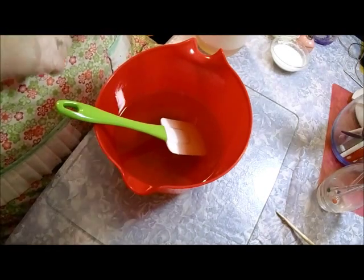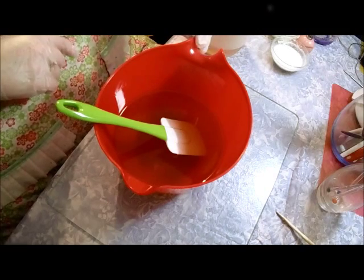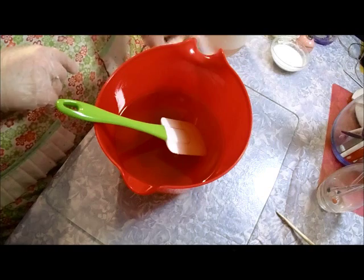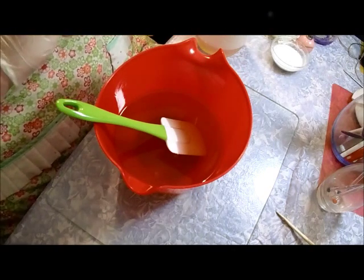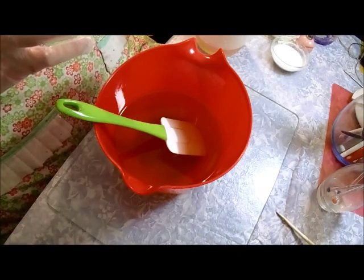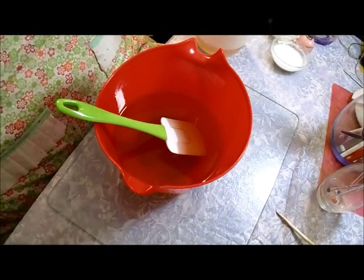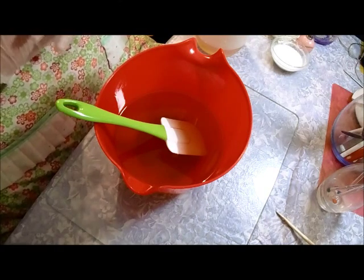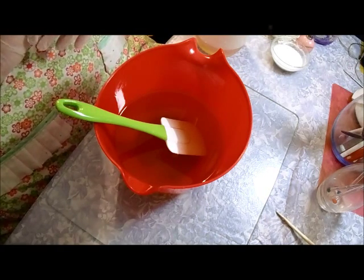So I went on Google and I was Google searching. There's a piece of butter on the bowl. I was Google searching passion fruit and I saw a beautiful flower that was purple and green and white, and so I decided that I was going to give it a go.